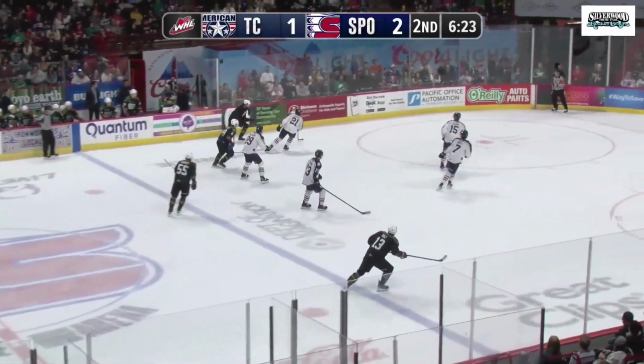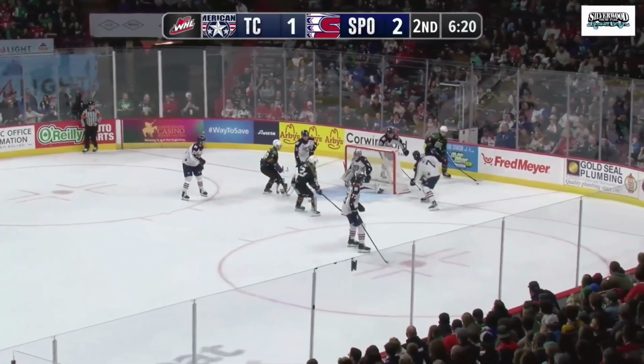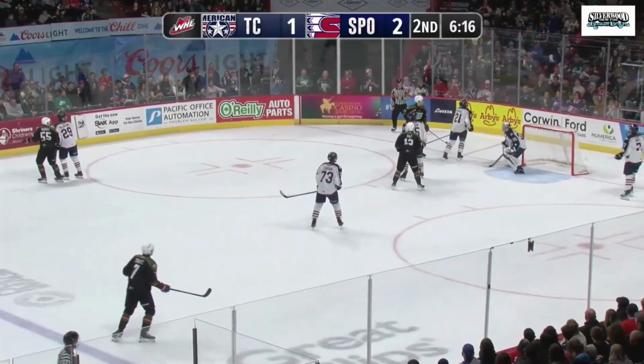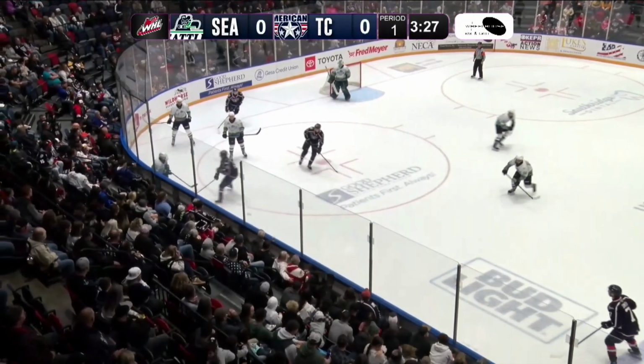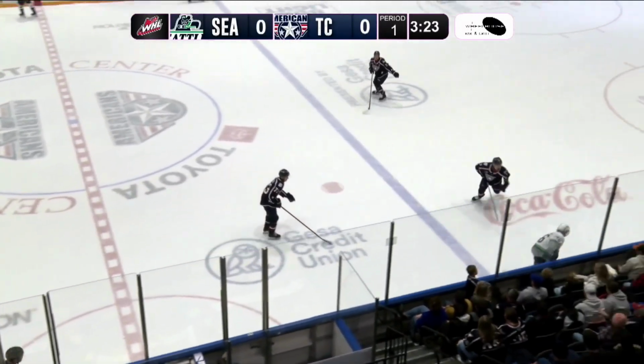Defensively, he's still figuring it out. There's progress. He cleaned things up over the season, but there's still some wildness in there. You'll see moments where he misses a switch or turns the puck over trying to force a breakout or reacts a step late to pressure. It's not always clean, but the skating helps cover for a lot of that.